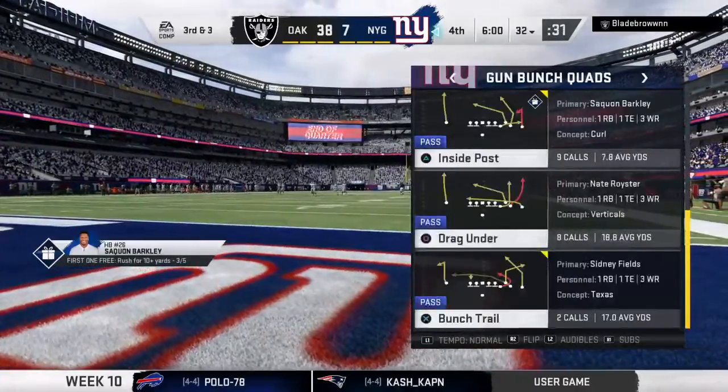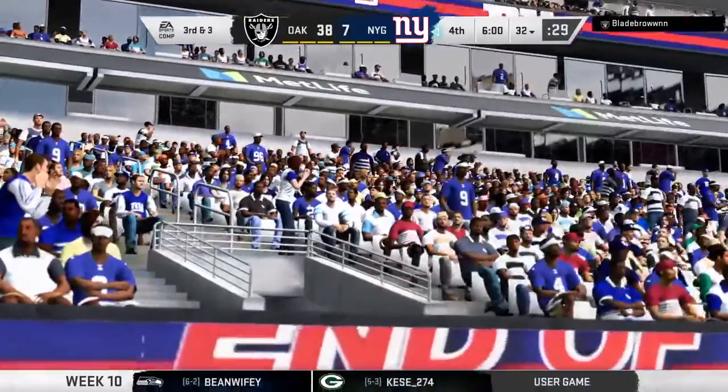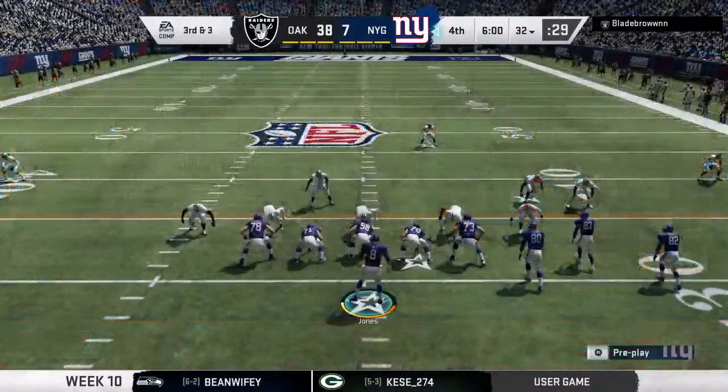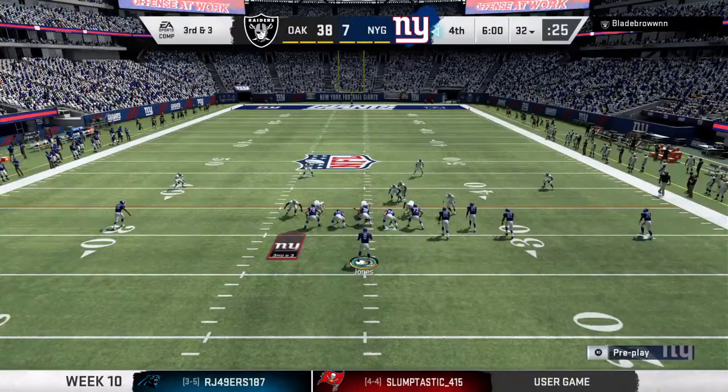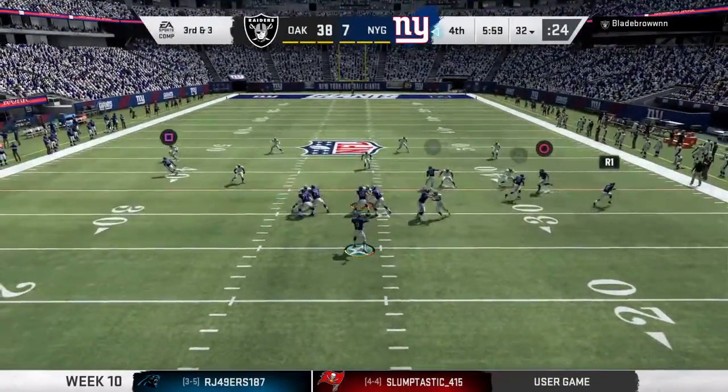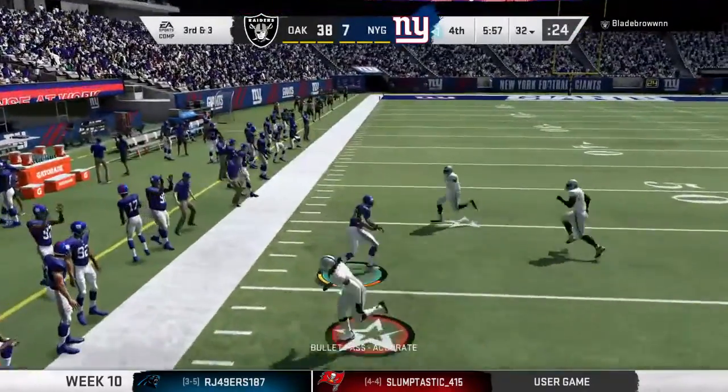And this is a blowout so far as we get set for the 4th quarter. A very one-sided affair. The Giants on 3rd down. 2 for 5 to this point. This time it's 3rd and 3. Back to throw.